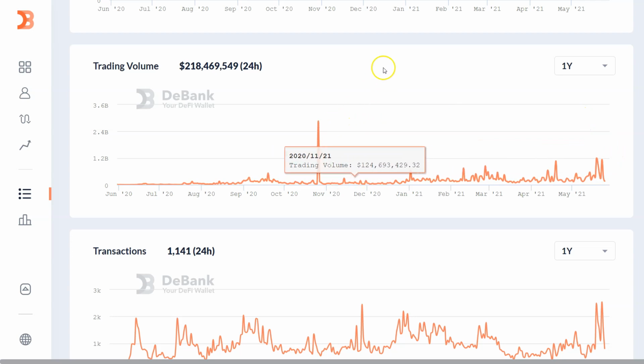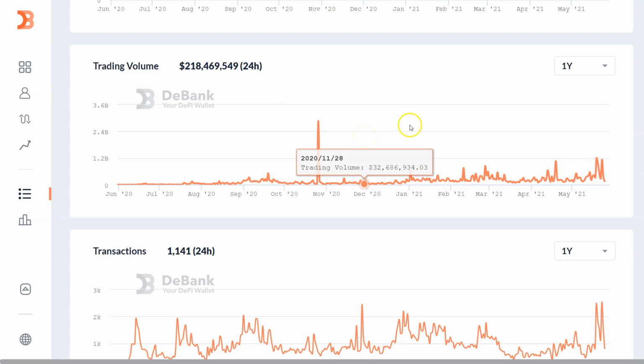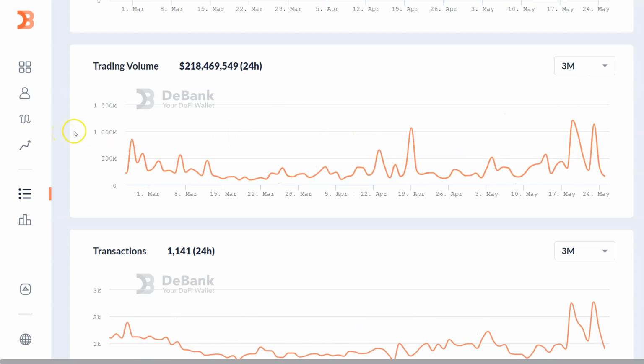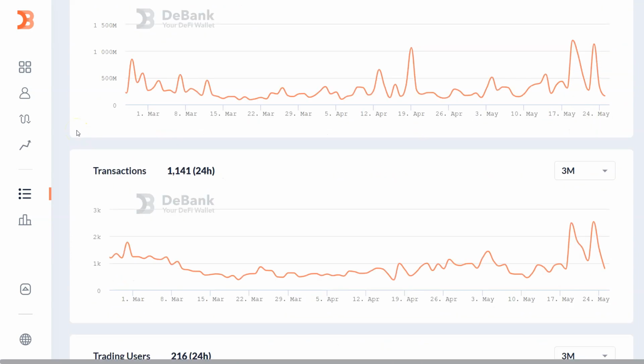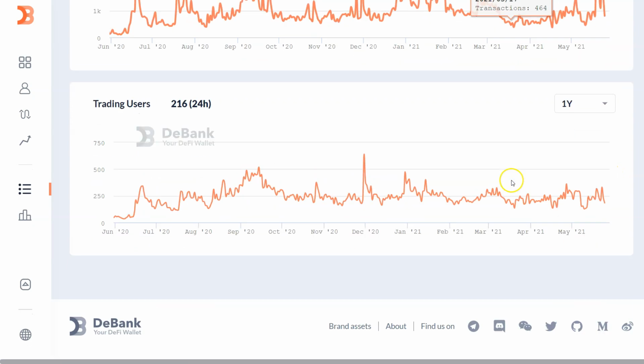You're not going to see traditional Uni-style volumes in total on something that only trades stablecoins, right? For the most part, you shouldn't really see a massive rise in volumes like you're seeing on Uni. Transactions are up as well in the past couple days, basically an all-time high on that front. Users are slightly up, but overall not a lot of users in general.